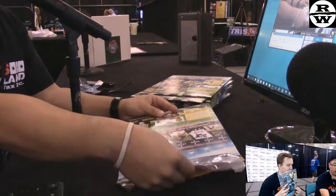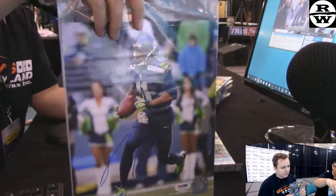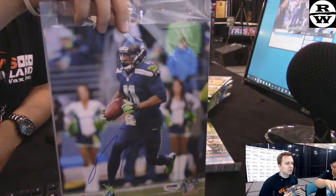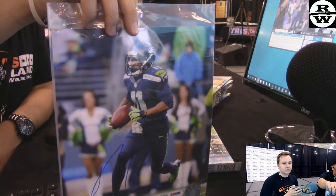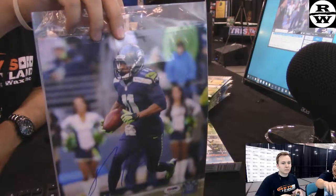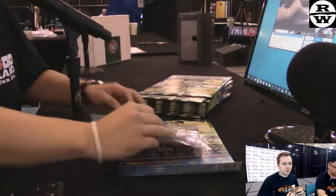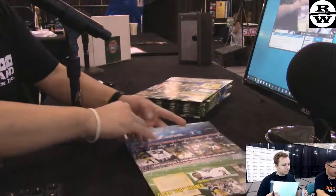Ryan Gatta. Ryan Gatta with Percy Harvin. Nice, Ryan. Percy Harvin. Minnesota Vikings record for single season combined yards, 2,081. Very nice. Pack 14, Robert S. Robert S, pack 14.